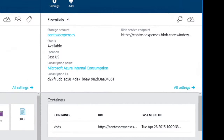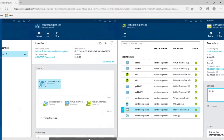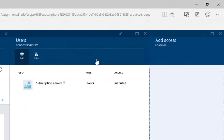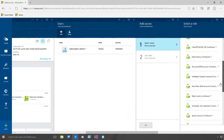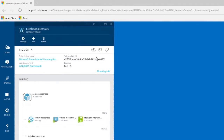Now that we've deployed this application, we want to ensure that we delegate appropriate access. So I'm going to go back to our resource group and I'm going to add a new user. Now take a look at the new roles. We've got owners, contributors for App Insights, BizTalk, MySQL, and more. Think about what's happening in here. You don't have to have individually managed permissions for all the resources that comprise a cloud app. With the Azure Resource Model, we're managing IaaS virtual machines, PaaS databases, network and storage from all one place.